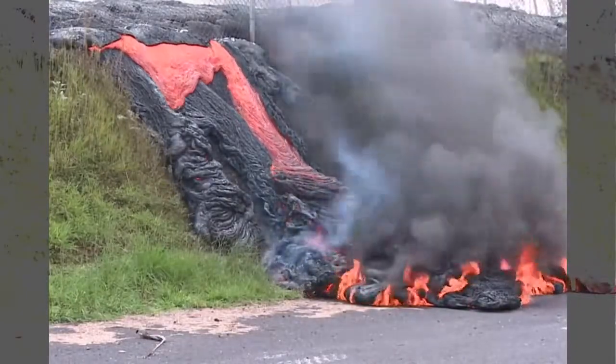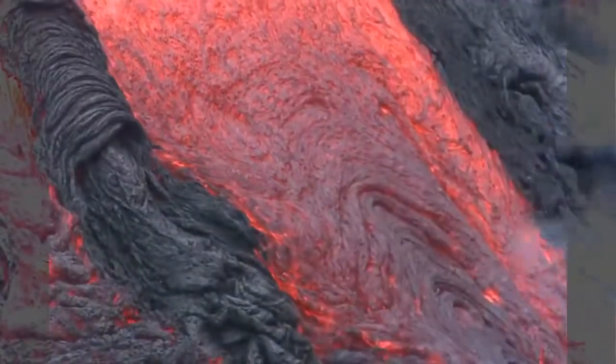Lava slows down. It folds into the rope-like shape you'll see in the rock.